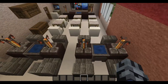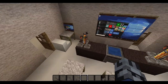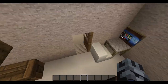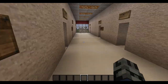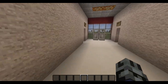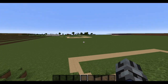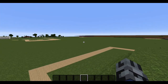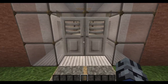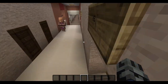Just like the other parts of the school, I have brewing stands and a table where the teacher can sit. So, pretty cool. The same thing for the biology lab. And this is an exit that takes you to the back of the school. These are the fields, which I'll go more in depth on later. Go back in. So it's just one level of H-Wing.